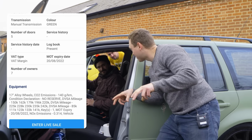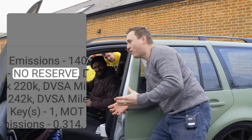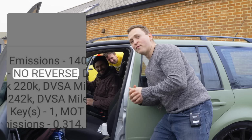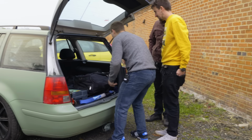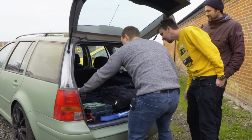So I was reading the description, big capital letters. It said, no reserve. And I was like, wow, okay, I've got to buy it. Turns out I read it wrong. It said, no reverse. Do you think you'll need reverse in? No, not in Scotland. Don't worry about that. Obviously, I've just brought a jack in case one of us breaks down. Not me. The tyre pump and jump leads as well.